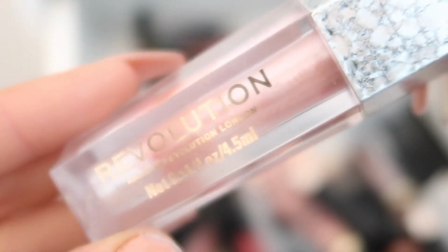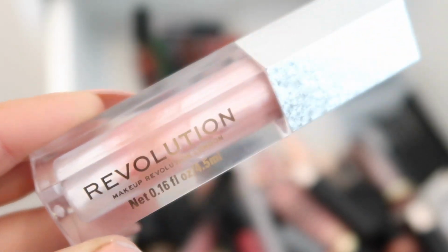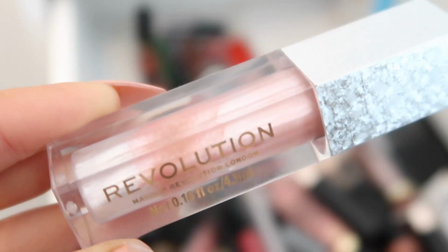And then I also have this one from Makeup Revolution, which looks a little bit disgusting because obviously this is a clear gloss, but this is one of their Fortune lip toppers, which unfortunately is discontinued because it was from their Christmas collection, but it's still really good nevertheless.